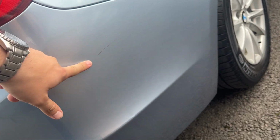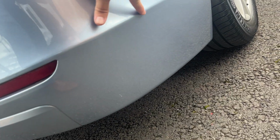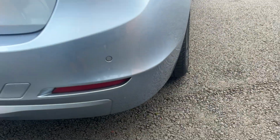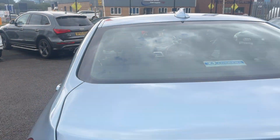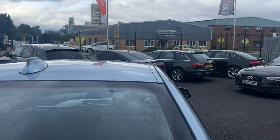Very light mark there again that I believe will flatten, polish up and touch in. And a little bit of almost like a repair on that swage line there, just to be buffed up the best we can. Tail lights and tailgate look in good condition. Rear screen looks in good condition, and along the roof lining is in good condition as well.